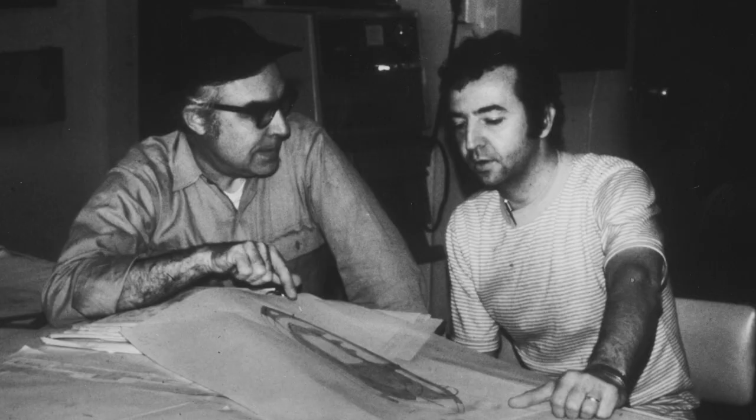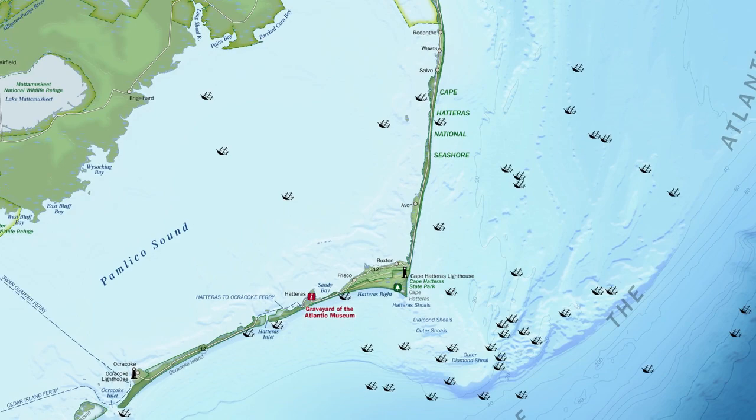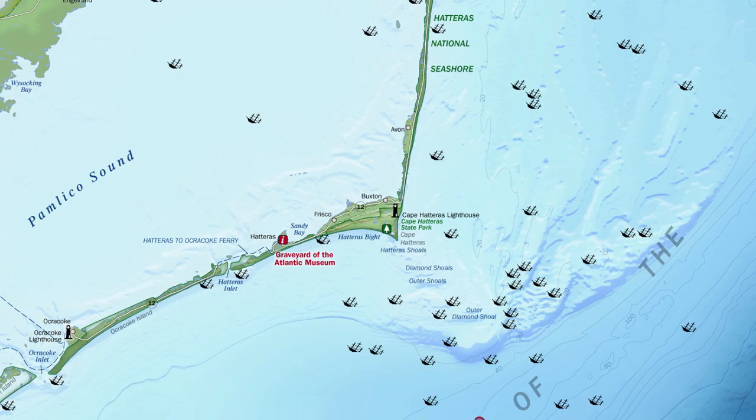Ownership of the wreck was a major concern. 16 miles off the coast, it was out of jurisdiction of the U.S. Coast Guard, and federal antiquities legislation did not apply.